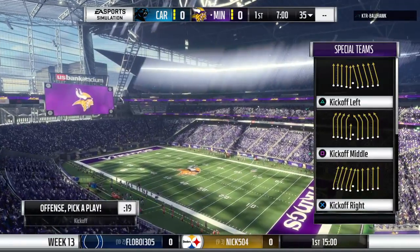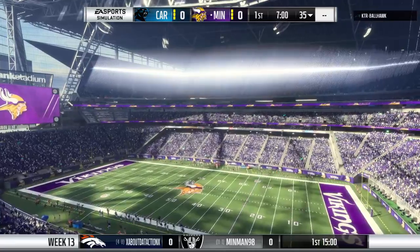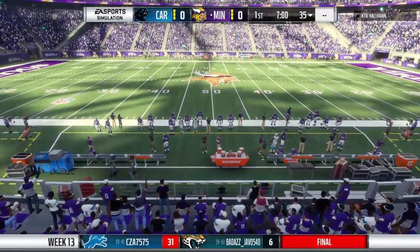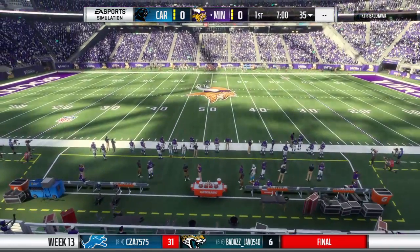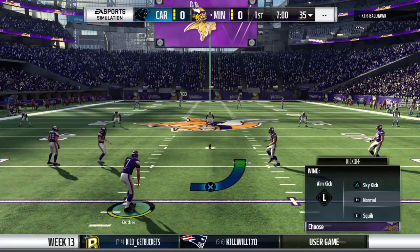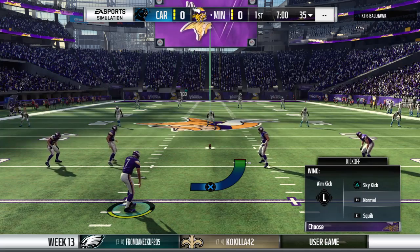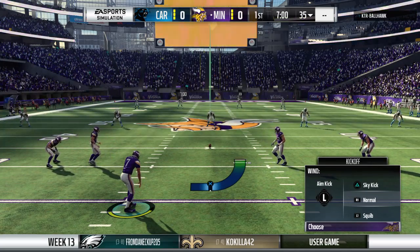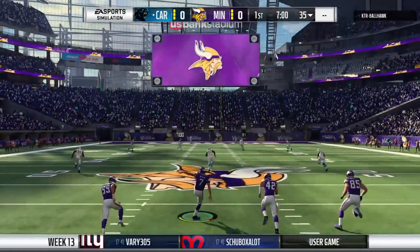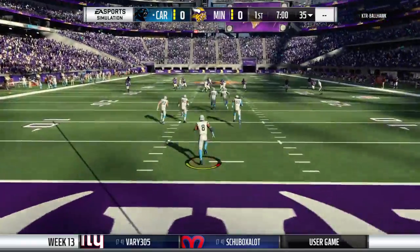EA Sports coverage takes us to one of the newest jewels on the NFL landscape, US Bank Stadium in Minneapolis. Nothing like the fanfare of introductions to an NFL game, and that was in evidence a moment ago. Fireworks, pyrotechnics, you name it. This crowd is ready as their guys get set to match up between the Carolina Panthers and the Minnesota Vikings. The bye weeks are over. It's all about football all the time as we're underway here in Week 13.